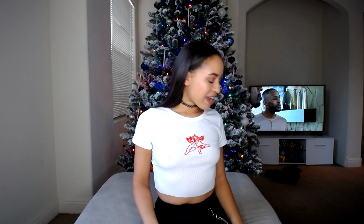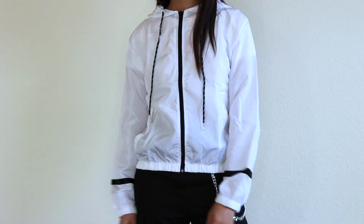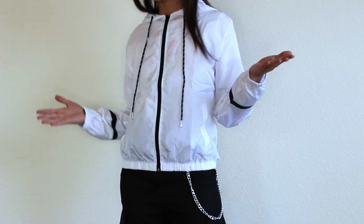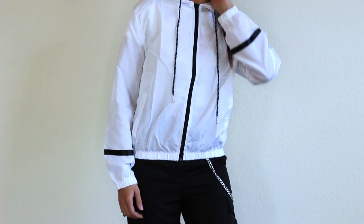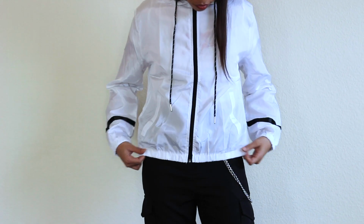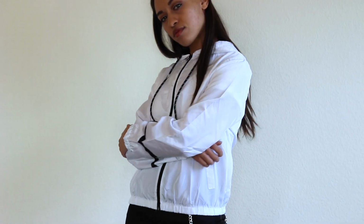So this next item I'm going to show you is this really cute sporty windbreaker. It's really simple, just white with a black zipper. Let me know what you think. I like it. I really enjoy the sporty look. I have like a ton of sneakers.